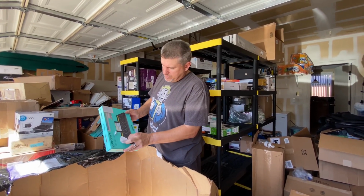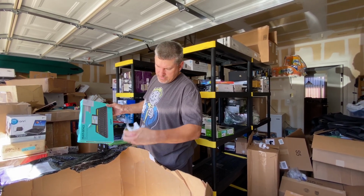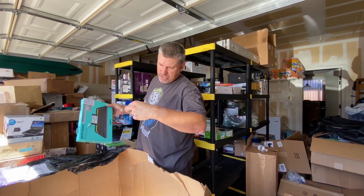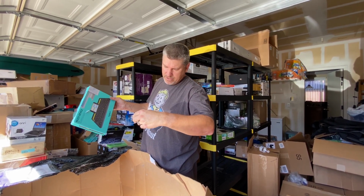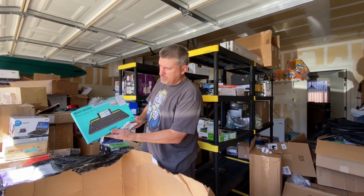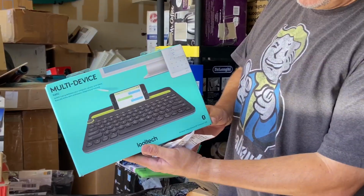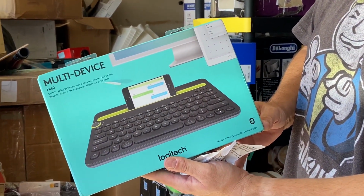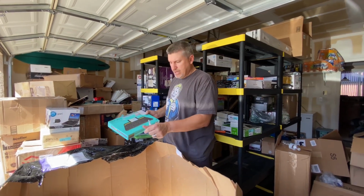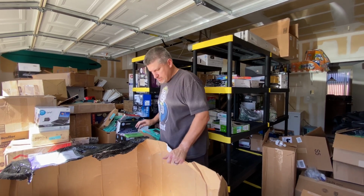Here's a kind of a cool one. This is a multi-device keyboard, and of course you got your return. This one was $29.20 at Walmart, and they changed their mind according to the receipt. You put your little tablet or phone in that little slot there, hook it up with your Bluetooth, and you can have a keyboard. That's kind of cool. It sells for 29 bucks at Walmart. I'll give about 25 for it. Looks to be brand new.